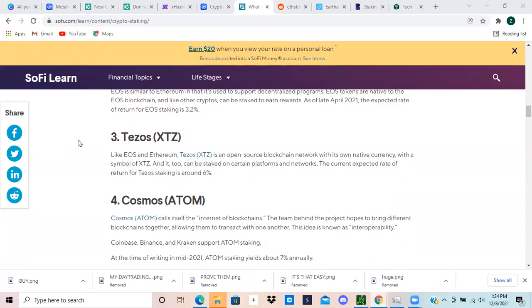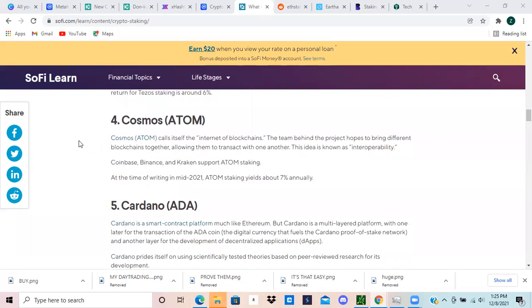Tezos, which is XTZ, was one of the most popular original ones. Like EOS and Ethereum, Tezos is an open source blockchain network with its own native cryptocurrency with a symbol of XTZ. It too can be staked on certain platforms and networks, and the current expected rate is around 6%.